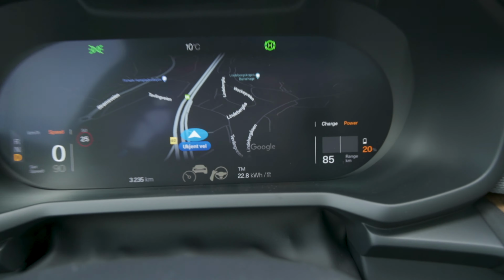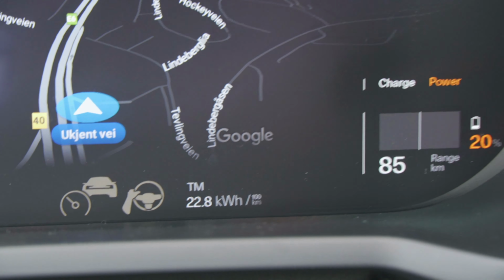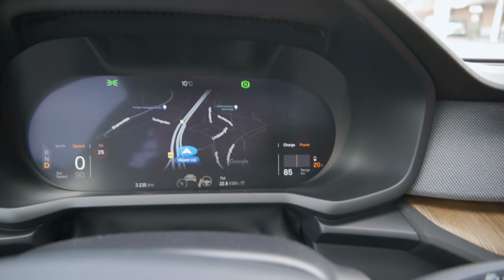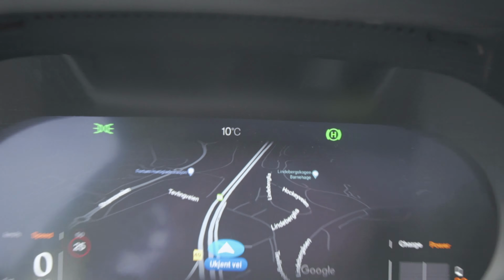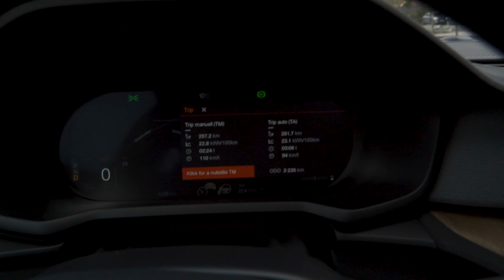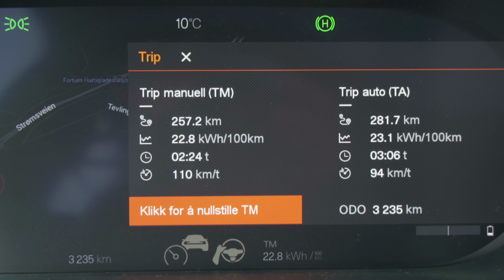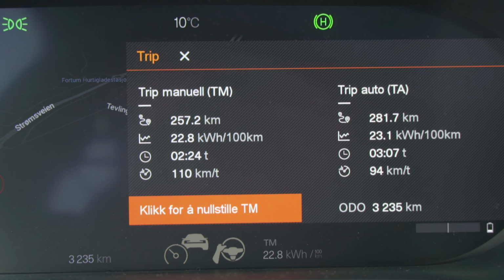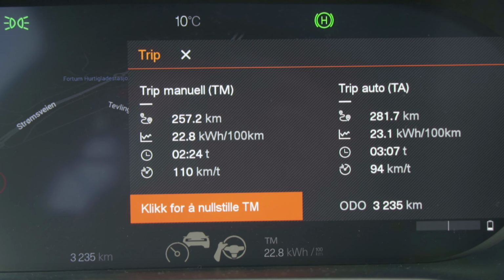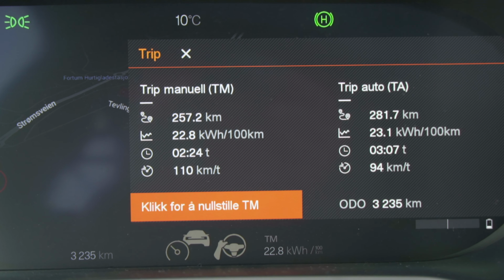Okay. Our consumption is now 28.8 kilowatt hours per 100 kilometers, guys, and we arrived here with 20% state of charge. And yeah, the temperature is now up to 10 degrees, though it is a bit cloudy. Let's take a look at our trip computer, and 257.7 kilometers covered, 28.8 kilowatt hours per 100 kilometers, as I said, 2 hours and 24 minutes on the road, and 110 kilometers an hour in average speed.